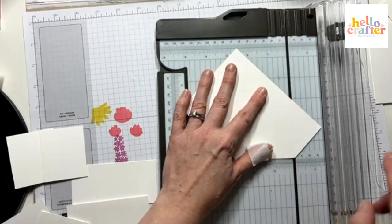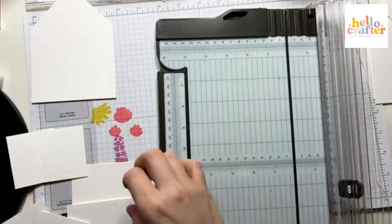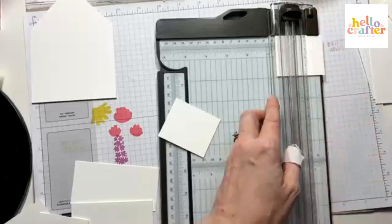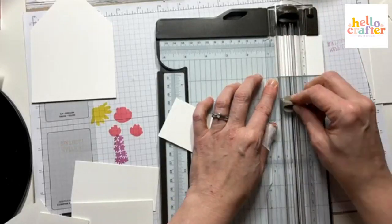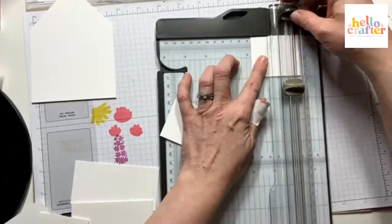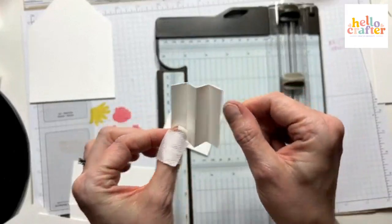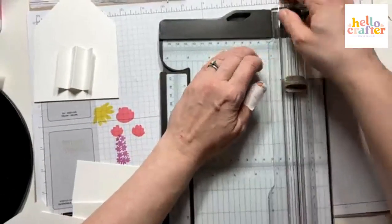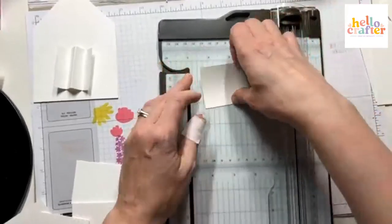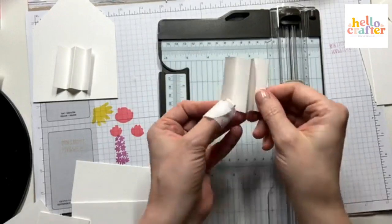So I've got my, it's like a house shape, I suppose. Then these 2 smaller squares, I'm going to score that. So with the longer edge along the top, 1.5, 3 and 4.5. So that is folded up like an M shape, concertinaed. Same with this one as well. 1.5, 3, 4.5. So they're your 6x5 pieces.